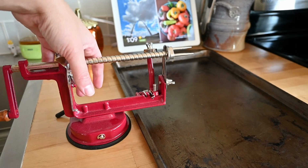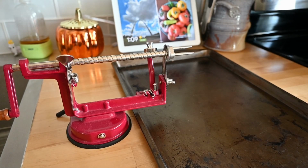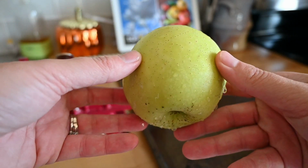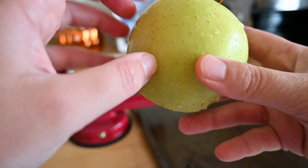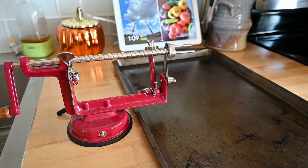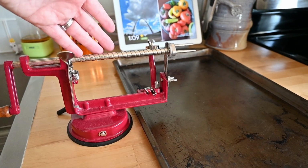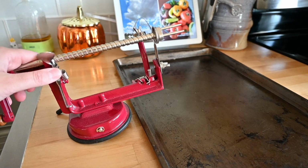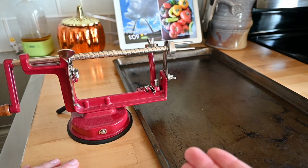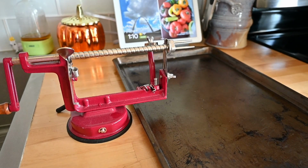Okay, so this is my setup. The recipe actually says that you cut them up into chunks, and then you cook it down, and then you put it through a food mill to get all the skins off and stuff, but I don't do it that way. I prefer to use this handy dandy spiralizer peeler thing. I think I got it from Amazon a long time ago. But I just find that it's a lot easier to peel it and core it and slice it with just using this than having to food mill it. So that's just how I do it.